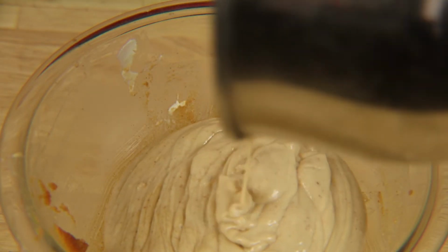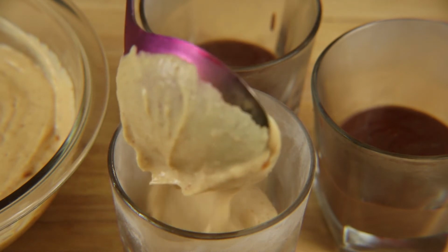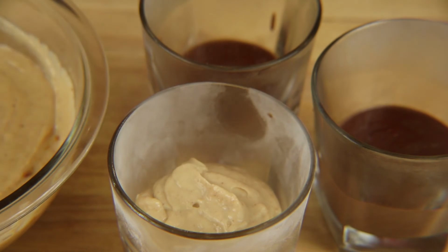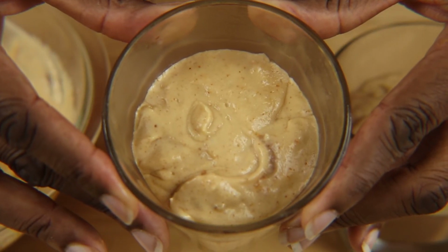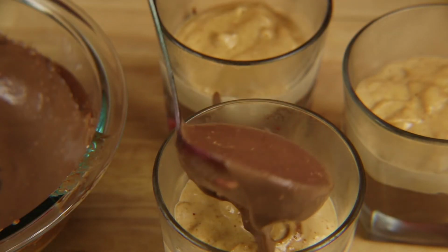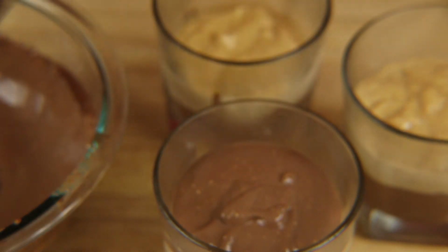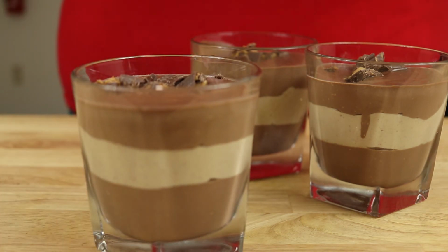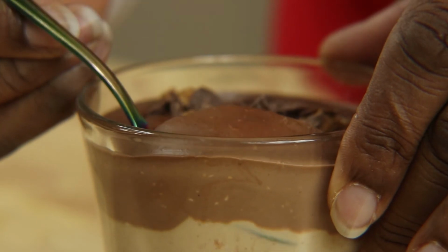Perfect. And now that our peanut butter pudding is done, we're just going to add this on top of the chocolate layer. And this is going to go back in the refrigerator for another 15 to 20 minutes. And once that time is up, we're going to top this with another chocolate layer. And then you can just top this however you like. If you want to add some more chocolate chips, some whipped cream, maybe a sugar-free peanut butter cup, however you like. And then these are just going to go back into the refrigerator to chill until they are completely set.